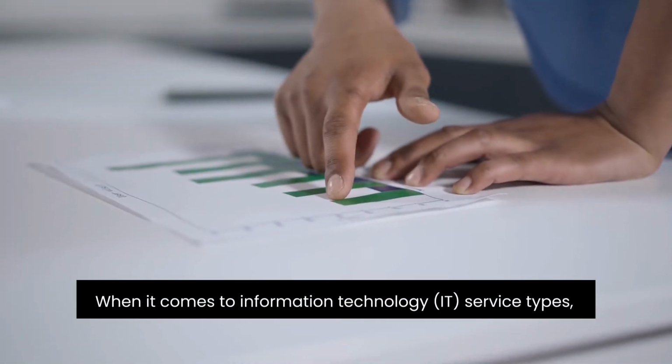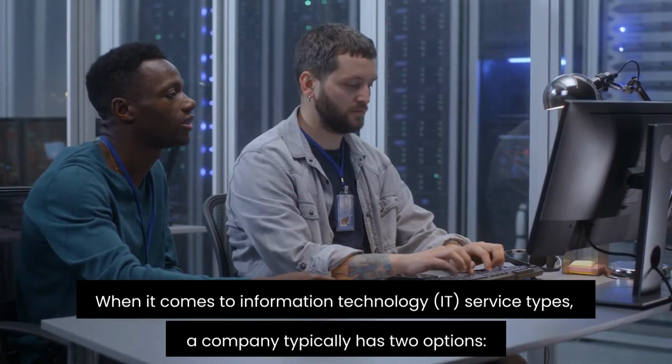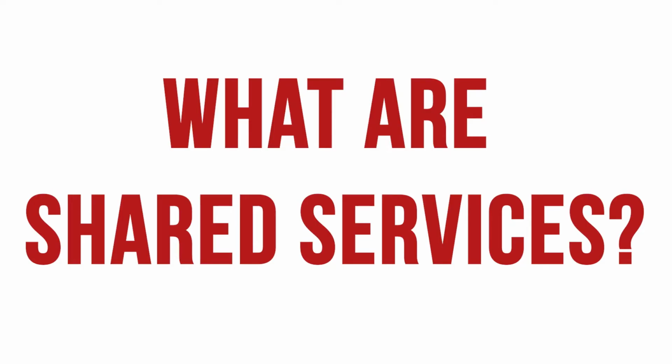When it comes to information technology IT services types, a company typically has two options: shared IT services and managed IT services. Let's discuss both in detail. So, what are shared services?